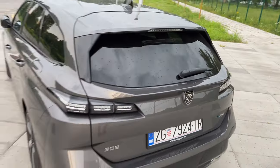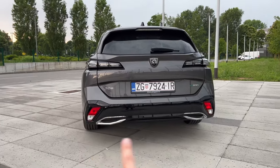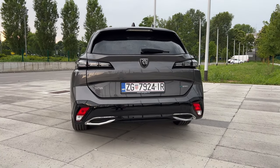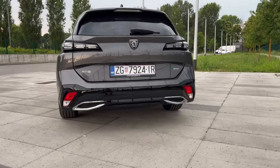If I back up, you can see the fog lights and reverse lights. Of course, fake exhaust tips. The real exhaust tip is at the bottom at the right.